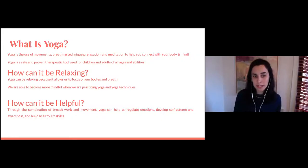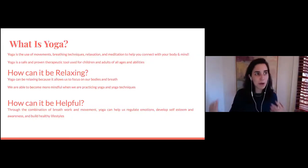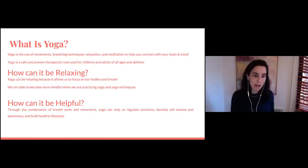It builds really great self-awareness and body awareness because we're noticing how our body moves through space, how our body relates to the ground or maybe different props or maybe even our friends and our family around us, how our body relates to those situations. And it helps, of course, build healthy lifestyles.